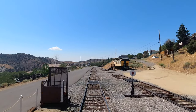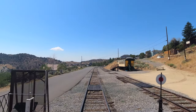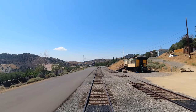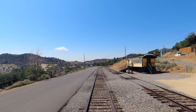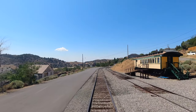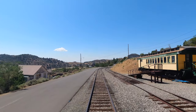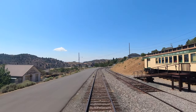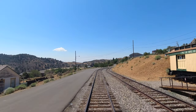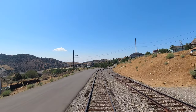Now across the narrow canyon next to us, a little bit toward the rear of the train, atop that huge pile of tailings, you will see the remains of the Combination Shaft. The Combination Shaft at one time was the deepest mine in the world. Still, to this day, that shaft goes straight down 3,265 feet into the earth, about two-thirds of a mile.